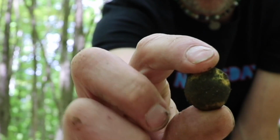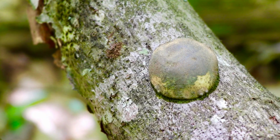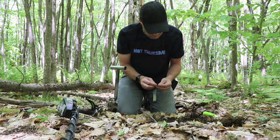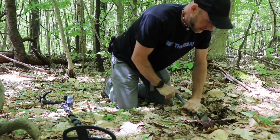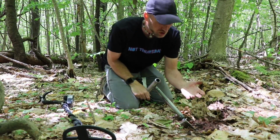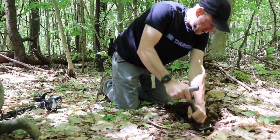Oh! Immediately upon extraction, look at the color on that. Wow! And that was not 2 inches deep. Wonder if it's the top of a button. There's no shank on the inside. I'll tell you, and as usual, all the signs of logging from decades ago are here. It's making it difficult to hit a lot of ground because there's still a lot of trees left rotting, but obviously we're hearing things, digging things.